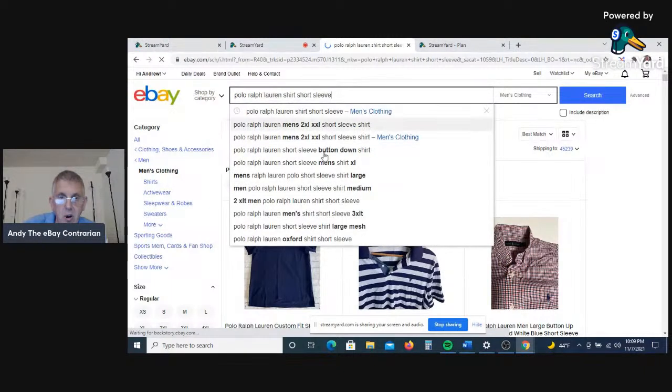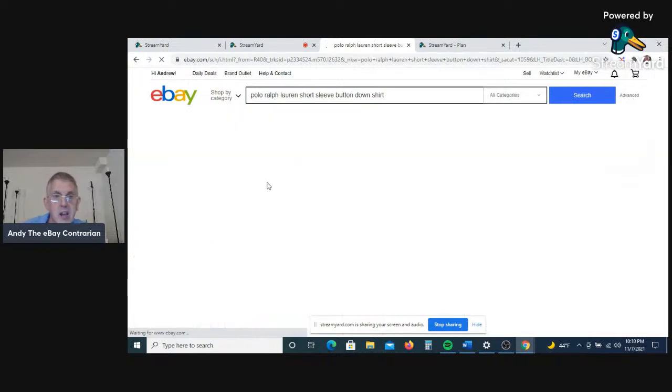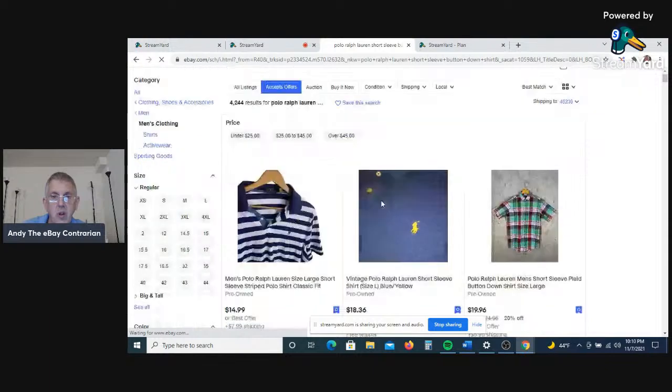Okay. So here's a great title. Polo Ralph Lauren short sleeve button down shirt. So let's type that in, and I'll bet it gives us a category. Yep. When it gives you a category, it means that it's super popular. But now we've got what's called a long tail title. It's got a lot of words in it, and somebody that clicks on this is going to be looking for something very specific. It's kind of a buy signal. And the cool thing is when you check it, there's only 4,244 results.